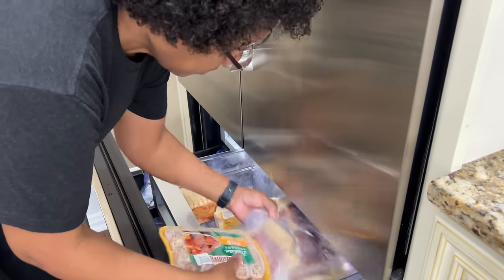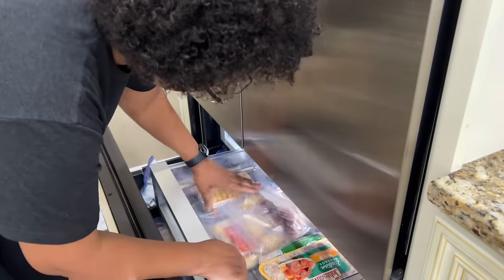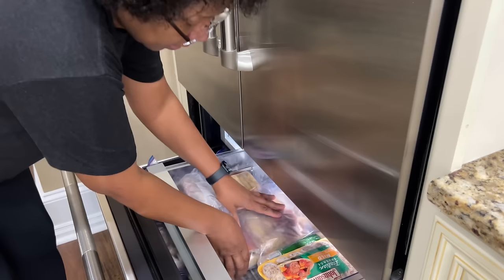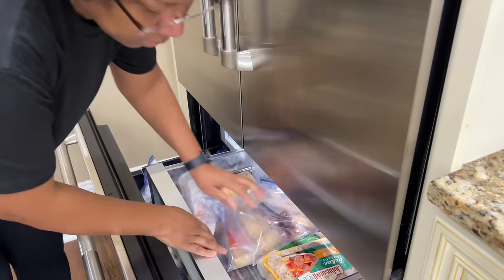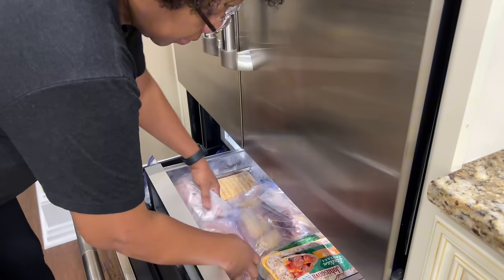If you use your ice dispenser drawer, you'll need to change the water filter at least every 6 months, and the filters for this fridge are not cheap. As such, I freeze water in an ice tray for ice cubes, and I also store several ice packs in the freezer drawer, as you'll see later.